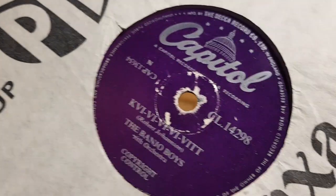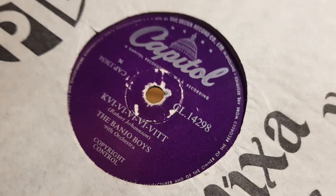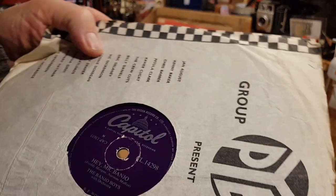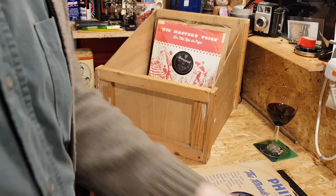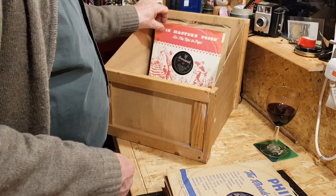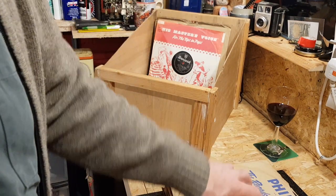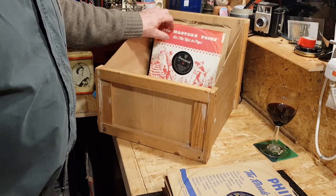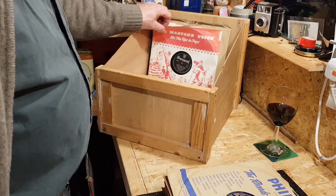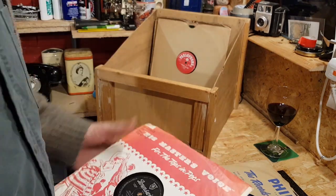God, why can't they just use English? By the Banjo Boys. Hey, Mr. Banjo. By the Banjo Boys. That's something I listen to, pal. So far, the keep pile is actually thicker than the reject and the listen to's. The reject and the listen to's are both the same size. The keep pile is bigger, nearly twice the size.